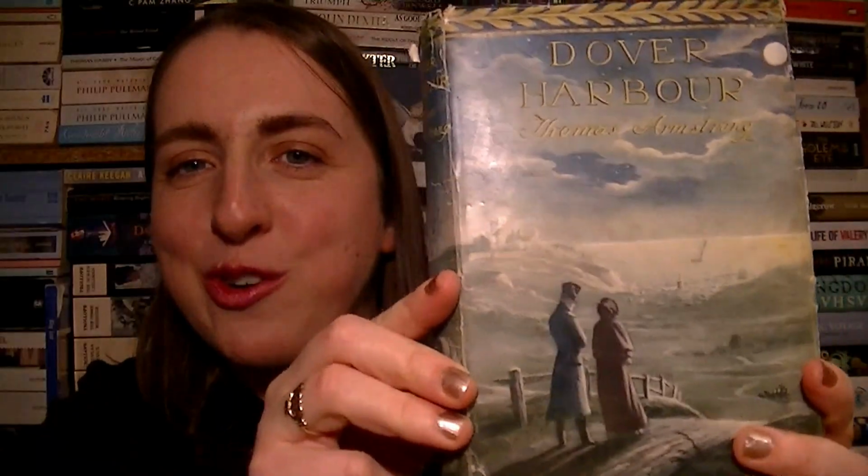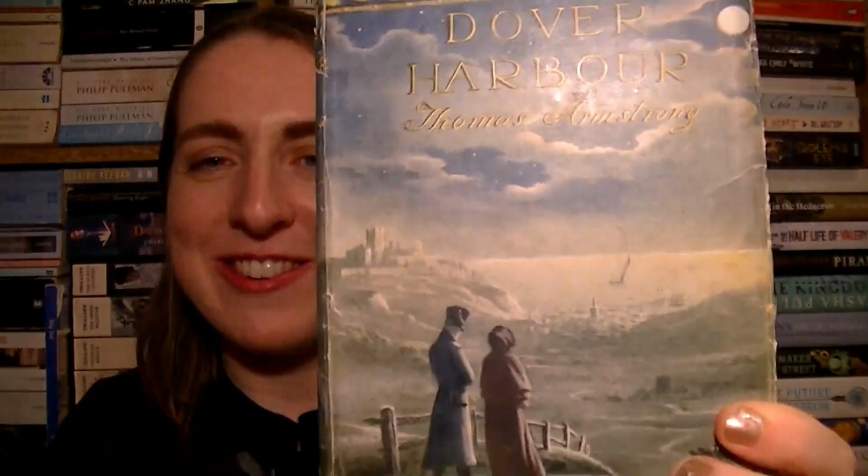So I actually bought a second-hand book. I couldn't leave this on the shelf. Where I got this was the second-hand bookshop of Hardwick Hall, which is a National Trust property. It had a lovely little second-hand bookshop, but this caught my eye for the cover. It's called Dover Harbour by Thomas Armstrong. I'd never heard of it, but being such a fan of books about ships and things, the title caught my eye, but then also just the cover. I just love this couple on the front looking out at the sea.